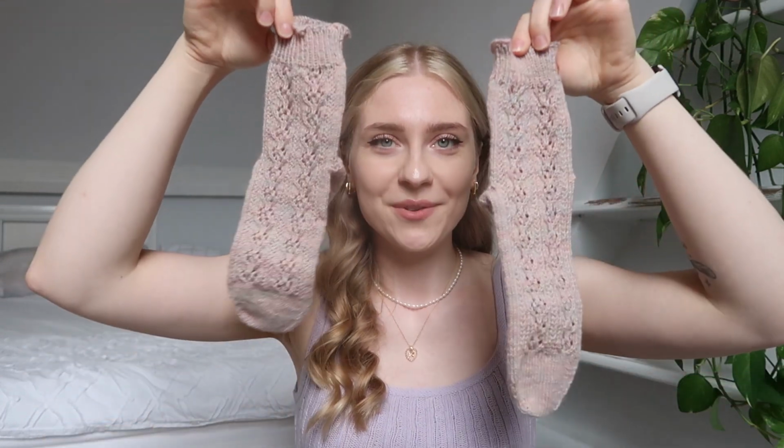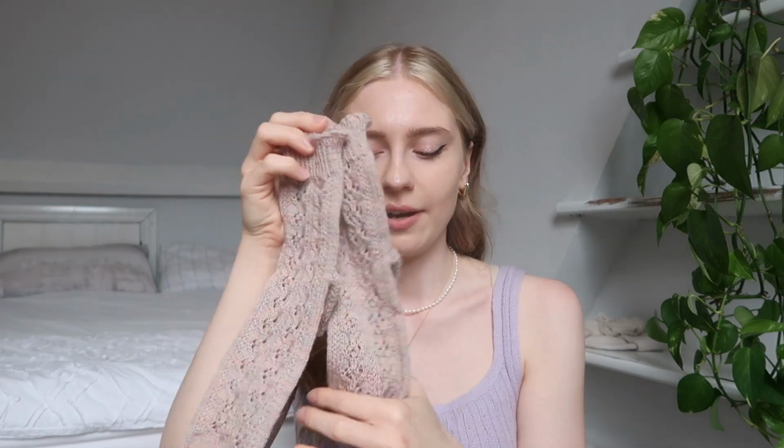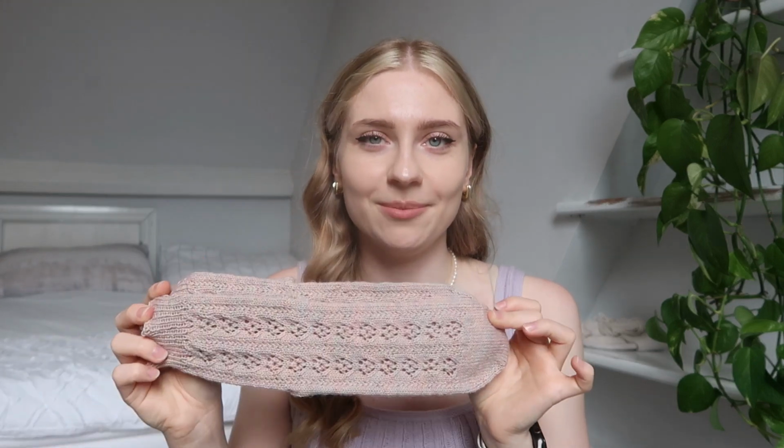Okay, last finished object for this video, and these are my chamomile socks by Yuka. These are finished, I cast them off, but I haven't blocked them yet, so they're not super pretty looking. I'll show them in my next podcast so you can see how they look without being all scrunched up. But I still wanted to talk about them because they are so pretty, and you can never get too many socks.